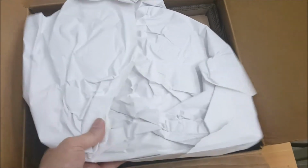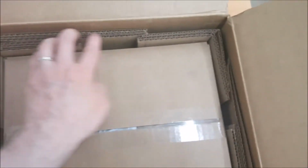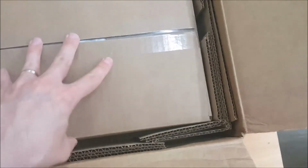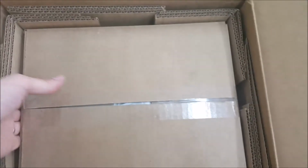So we have a fairly dense piece of white paper on top, as we can all see. We'll get rid of that, which leads us to all of these cardboard baffles to keep it securely in place. I didn't feel any shifting when I was carrying the box around, so they're definitely doing their job.